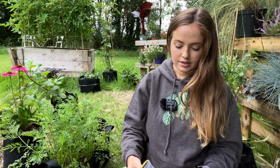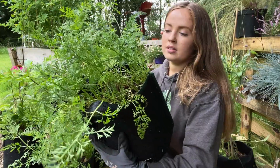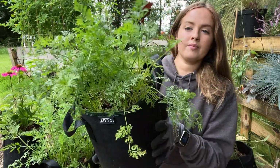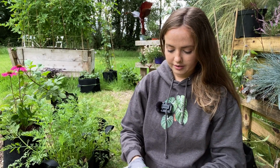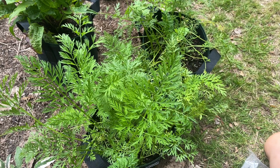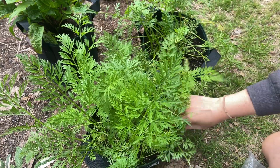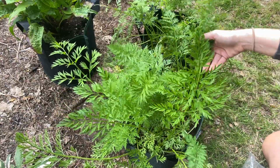So right, let's harvest some carrots. I'm quite nervous. I hope they all look great. Let's lift up. So we have a big bag of old carrots, you see? And I've been growing them in a grow bag. So yeah, let's see what these look like. I've already gotten so much soil under my nails that there's no point in even wearing gloves now. So yes, let's take this one. Okay, and let's see how we do.